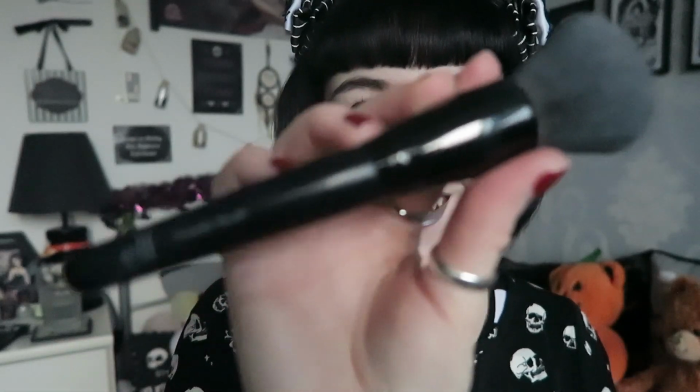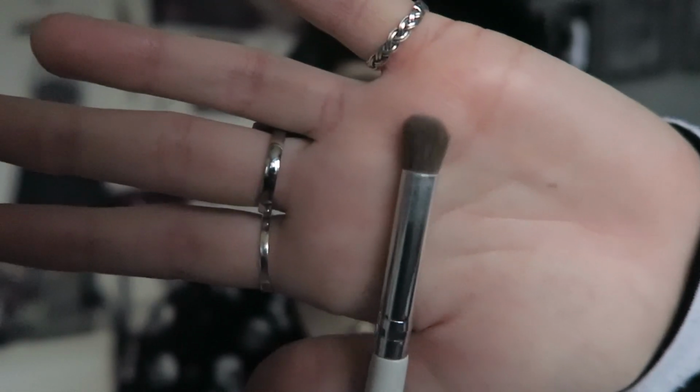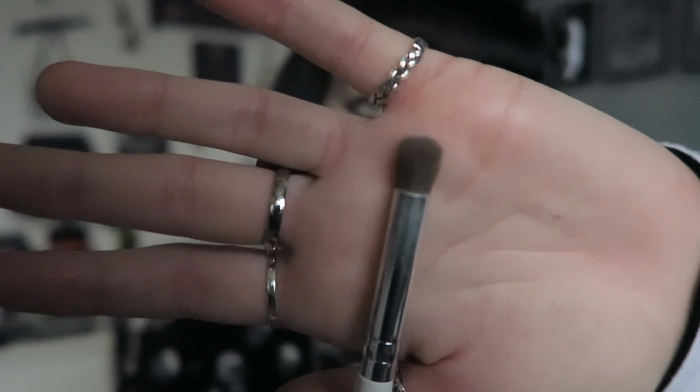And then for powder, I use the e.l.f. powder brush, and that looks like this one, very flat. And then the other brush that I use every day to blend in the white eyeshadow is the e.l.f. blending eye brush. I don't know if they've redone this one, but this is one of their $1 brushes, and that's what this one looks like. It's not one of those fluffy brushes, but I find it's really good for blending in the crease to blend the colour.